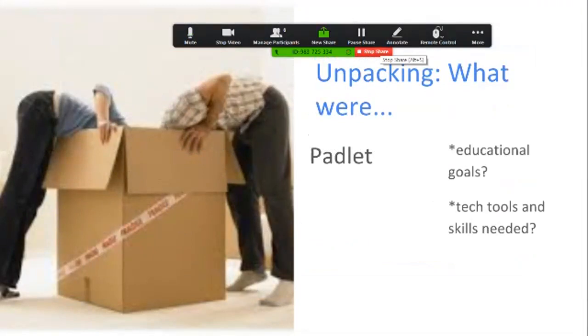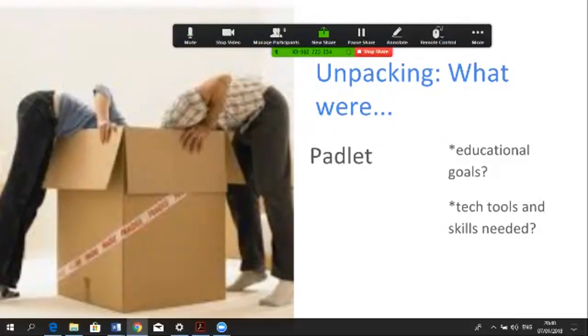Again, it's interactive more than collaborative. Okay, definitely interactive. And kids can respond to each other a little bit after they do their initial post. And what about tech tools and skills needed? For them to respond to a Padlet that's teacher created, or for them to do their own Padlets? Either one, for them to be using a Padlet, or you as educators to be creating Padlets.